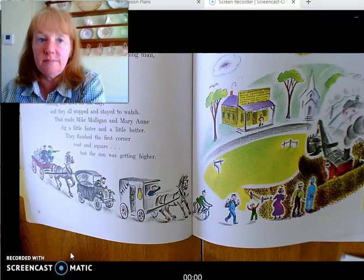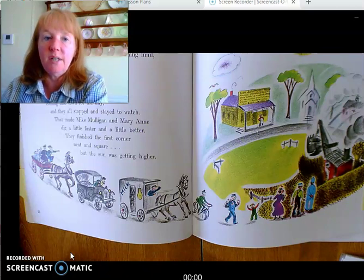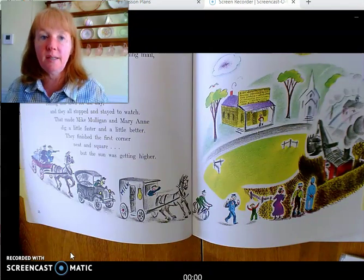Problem, go ahead and say it to somebody. Now the problem is Mike Mulligan and Mary Ann can't find enough work, and so they've agreed to dig this cellar in just one day or they won't get paid. So we really need them to finish this in one day, don't we? Or this will be Mary Ann's last job ever. And we don't want anything to happen to Mary Ann.